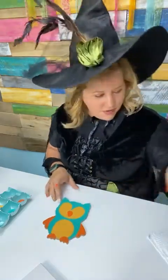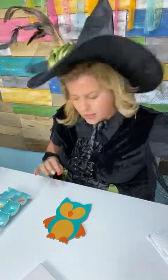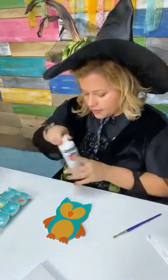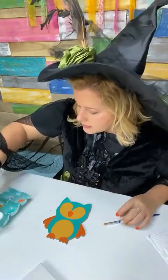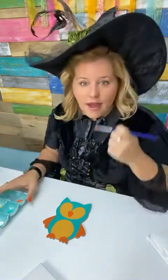Okay, we've got our owl covered. Let's switch now to a different brush. And I'm going to paint the eyes on my owl white. And then we'll add another color as the iris of the eye.